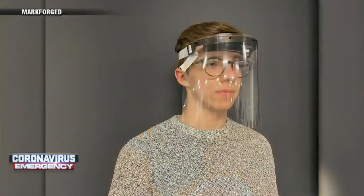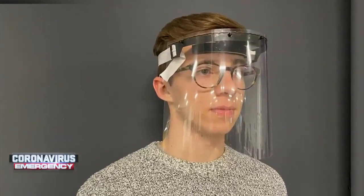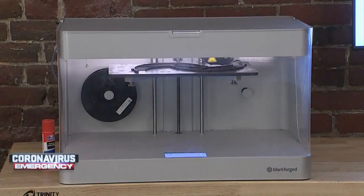The company is also cranking out these shields to protect doctors and nurses working on patients. They're in testing now. So the first batch was dropped off today. The first set of shields are actually being tested at some Boston hospitals. If all goes well, they can go from 3D printer to hospital room in about 10 hours.